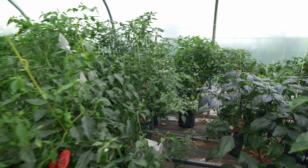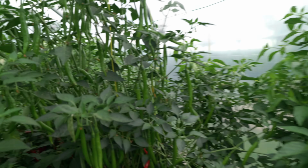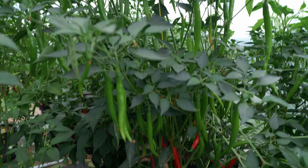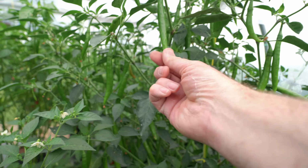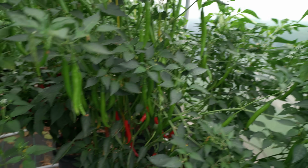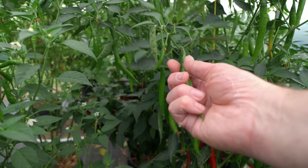So coming over here, this just looks stunning to me and I can't wait for them to ripen up. Look at this. And we've got some ripening up down the bottom there. But just look at this plant. This here is a Kashmiri Mirch. And it's got to be one of the tastiest chilies out there. Definitely, definitely you want to grow these. And if you can support them, they can get loads of fruit on them. But yeah, you can see the size of these are just lovely.